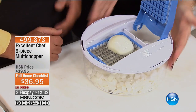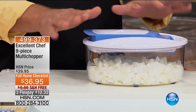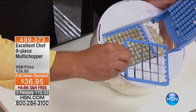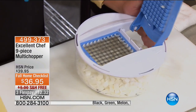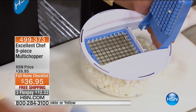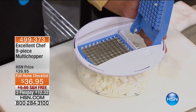And the best part, you even get the bowl, and everything goes inside. All you do is press down on the lid. It does the work for you. It comes with two different grates. You've got a grate that has small holes, and a grate that has larger holes, so you get two different sizes of dicing. It also comes with a grater that fits over the top, a mandolin slicer that fits over the top for slicing, and the safety holder, so you can't cut yourself. And a peeler, for $36.95.